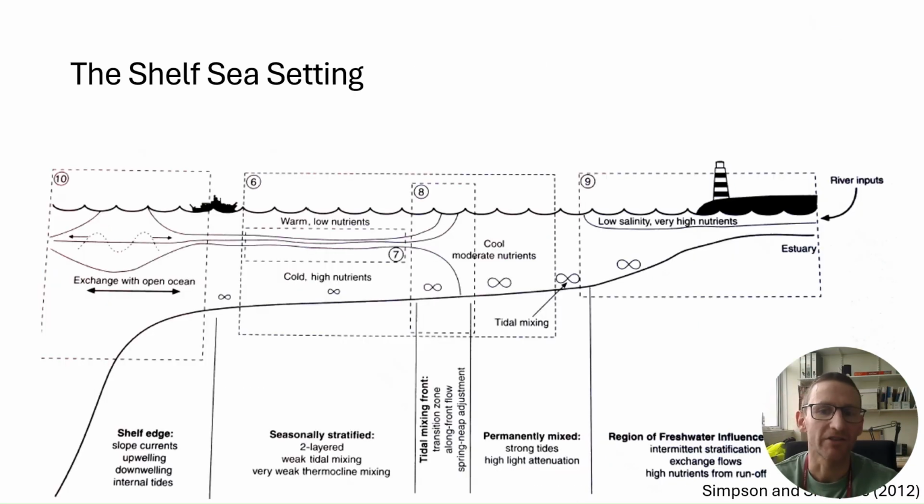This slide illustrates the shelf sea setting in which this development is taking place. The world shelf seas cover only 7% of the ocean and only 0.5% of ocean volume, but 70% of tidal energy is dissipated in shelf seas, and it's estimated that 30% of productivity occurs in shelf seas. Shelf seas also punch above their weight in other ways, from fish landings to absorbing CO2 from the atmosphere.